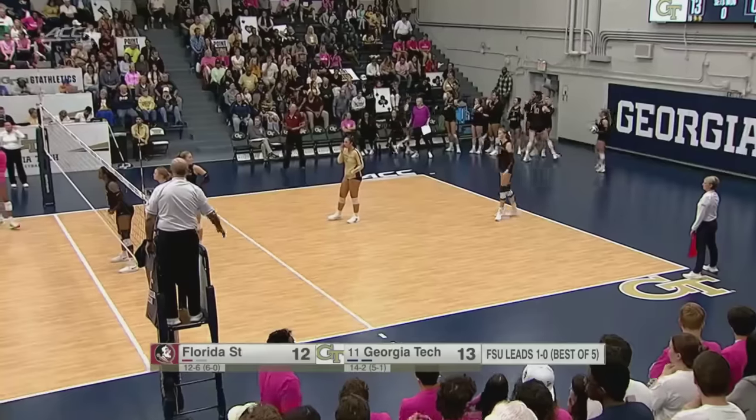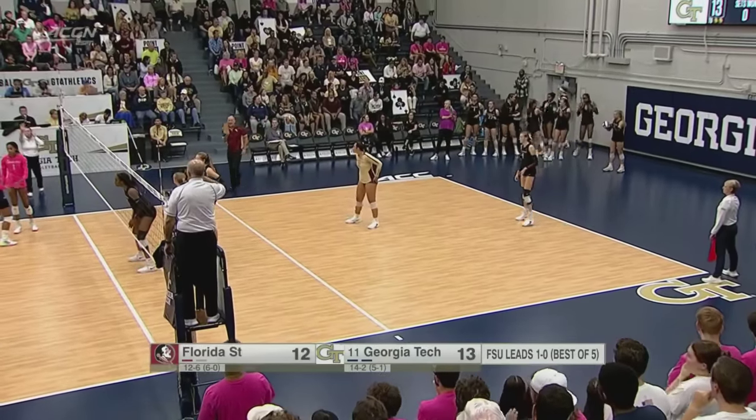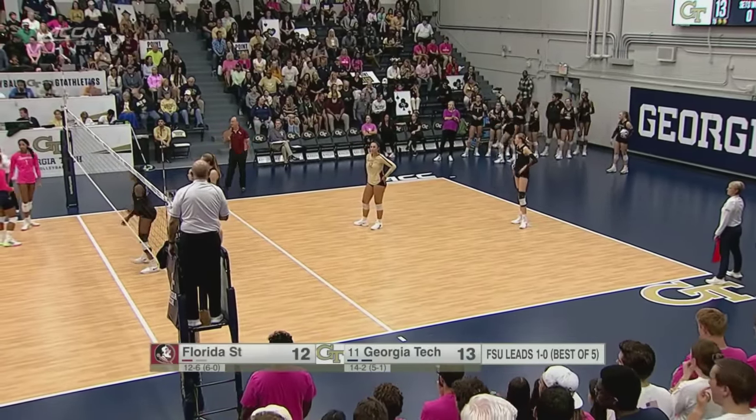222 ACC wins and counting for that man, Chris Poole. A win tonight will move him within one of tying Jolene Hoover for third most in ACC history.